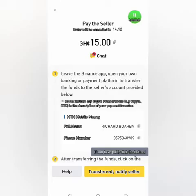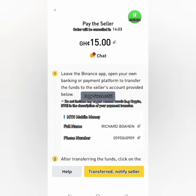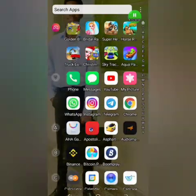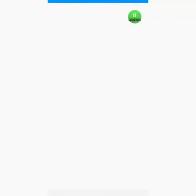Okay guys, as you can see, the name of the person there and then the telephone number of the person. All that you're going to do here is copy the number. Just click on where the number is, click on copy, go back to your phone diary and transfer the 15 cedis to this person.